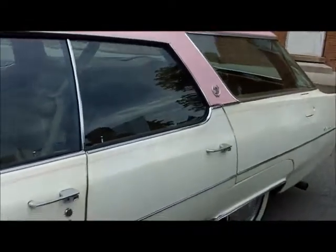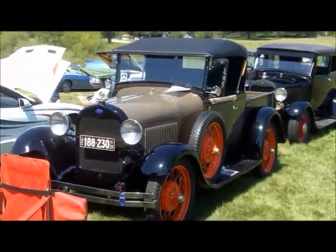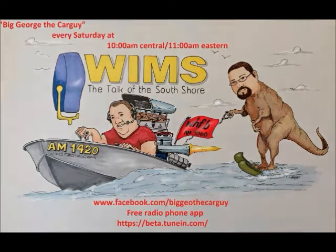Speeding motor in a 44 Coochie and a racing cam and a Super Charge. Look out, buddy, hot rod at large. She's a hot rod. She's a hot rod. She's my hot rod.